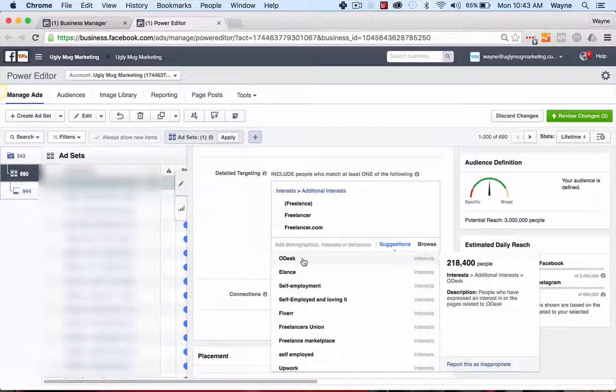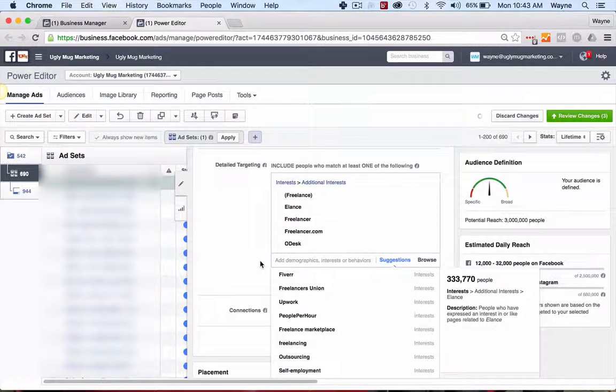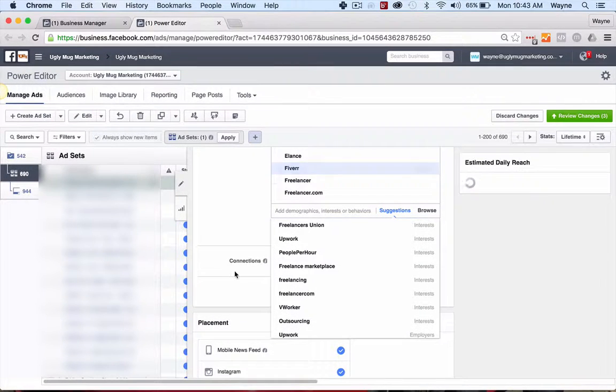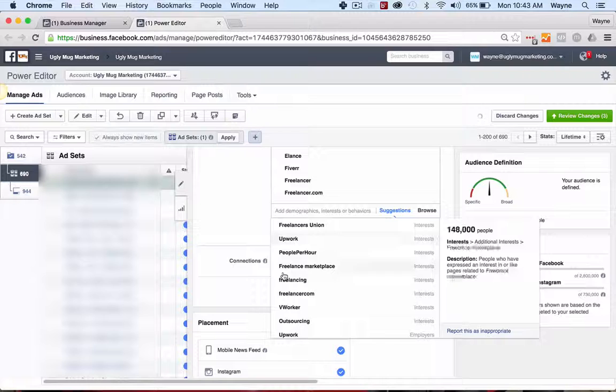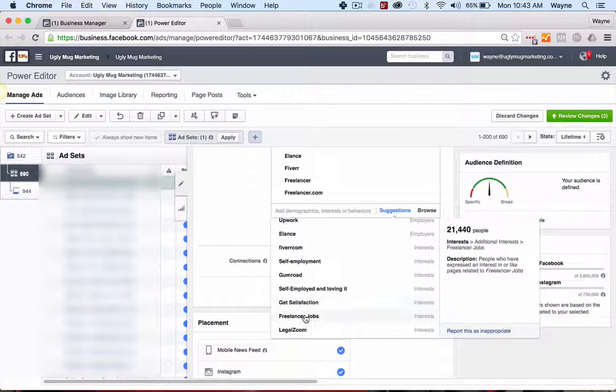Freelancer.com. And so you can see it starts popping up suggestions for me. oDesk, Elance, Fiverr. Let's take a look. Freelance, Upwork, outsourcing, self-employment, freelance jobs. That may be another interesting one.